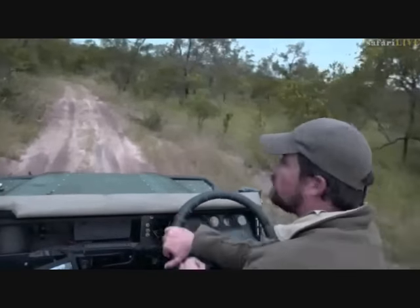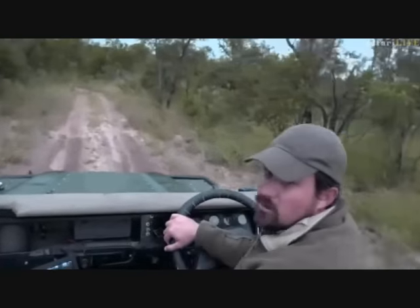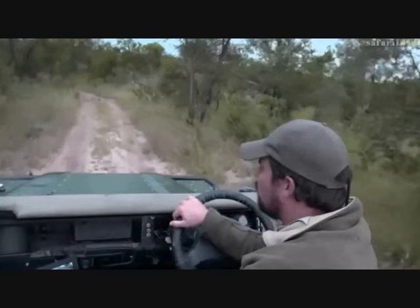Right, so we're going to carry on following these tracks. I'm going to try and concentrate because the road gets very hard here. And while we do that, let's go across to Tayla, who's got something small with eight legs. It is a little bit creepy.